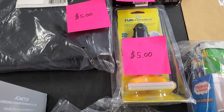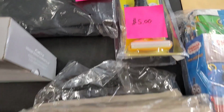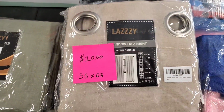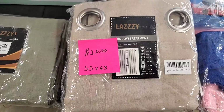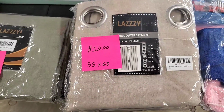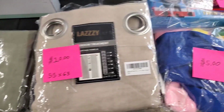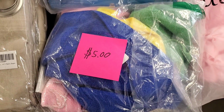Then the dog groomer, where it basically just thins their hair out a little bit more, $5 for that. Then we have the 2 panels, $10 for the 55 by 63, and they are kind of a sheer panel, and there's 2 sets of them. So if you want all 4 panels, you can buy them, but they're $10 each. So if you want all 4, you have to do 20. Then we have the microfiber cloths for $5.